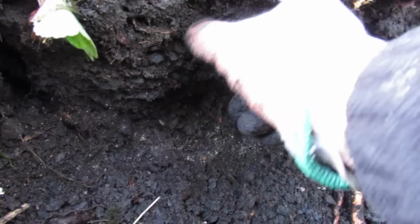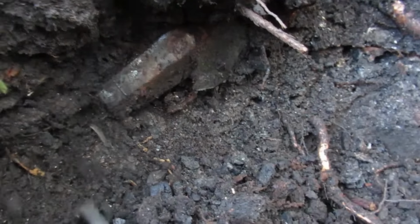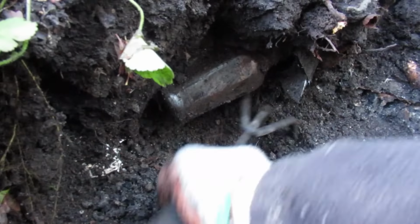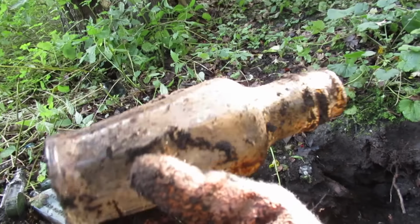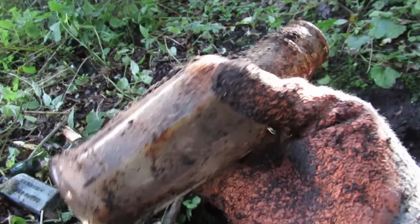Not sure if this is just the top of a bottle or it's complete. Oh, look. Now, it's just the neck. Oh, I can see another one there, I think. Is that one there or is it a brick? I think it might just be. That's an unusual one, isn't it? I ain't seen one like that. Probably a source again, but yeah, that's quite nice.